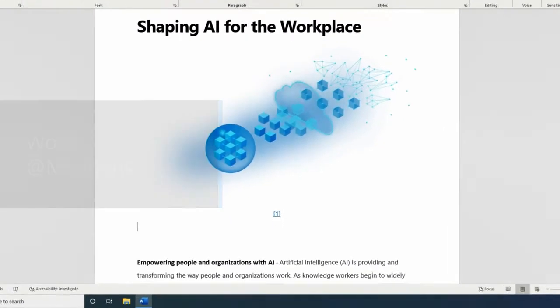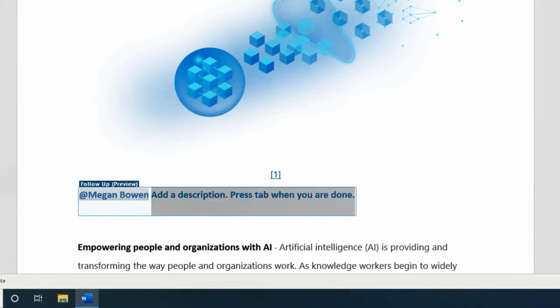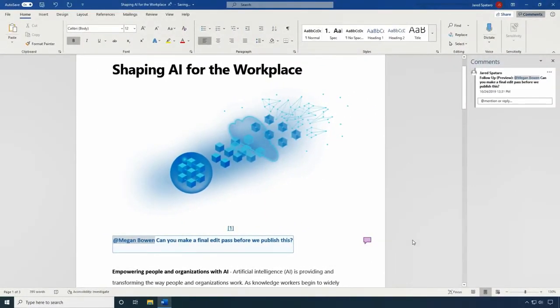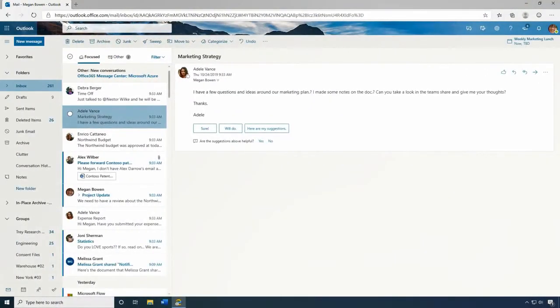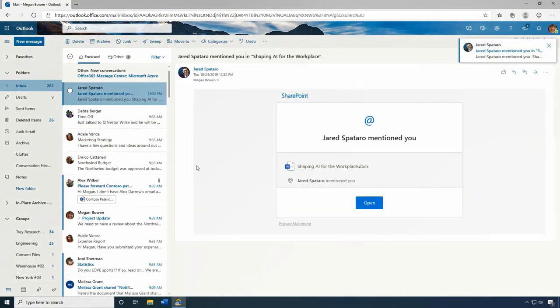Now, in Word, you can actually @mention someone in your organization and give an action item without having to leave the document. So here I'm talking to Megan, and I need her to look at this one final time before we send it off. And so it'll create a comment, but what you'll see on Megan's side is she will get an email that says, hey, you've got to go look at that Word document and take that final pass. But as the person who created that comment, I could do all of that right within Word.